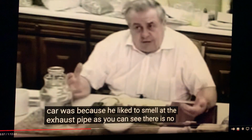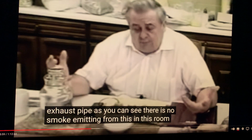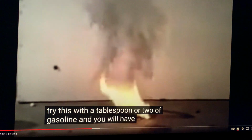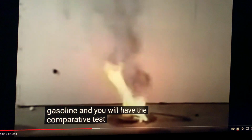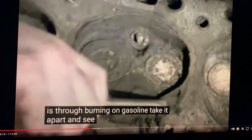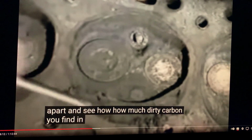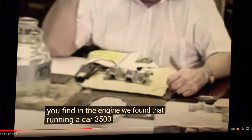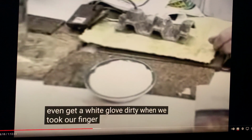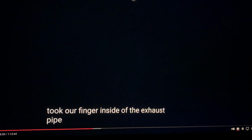As you can see, there is no smoke emitting from this in this room. Try this with a tablespoon or two of gasoline, and you will have the comparative test. Also, when your engine is through burning on gasoline, take it apart and see how much dirty carbon you find in the engine. We found that running a car 3,500 miles, we couldn't even get a white glove dirty when we took our finger inside of the exhaust pipe.